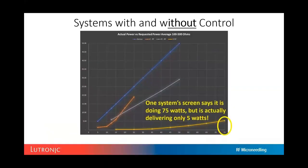So let's look at this graph, which is very instructive. We have 4 different radiofrequency microneedling devices on this graph. On the y-axis, we see the actual power delivered to the skin. Again, that's the current times the voltage. On the x-axis, we see what's on the screen. In one case, the screen says, say, 75 watts, to the far lower right. But what's really happening is it's only delivering 5 watts, because the skin's drying out in the first part of the pulse, and then the rest of that time sequence is not delivering any further energy.